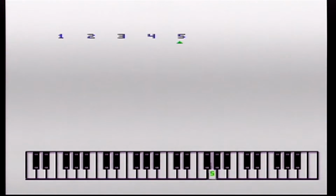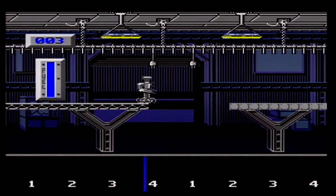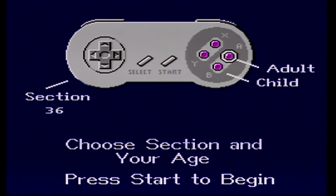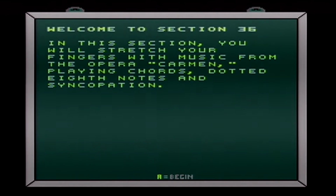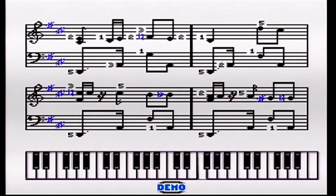In the beginning, you'll start with the very basics, learning where middle C is, finger positioning, etc. There are also a few little mini games that they'll have you play along the way, just to throw a bit of fun into your practicing. Let's just go ahead and check out what they have for us in lesson 36, just out of curiosity.